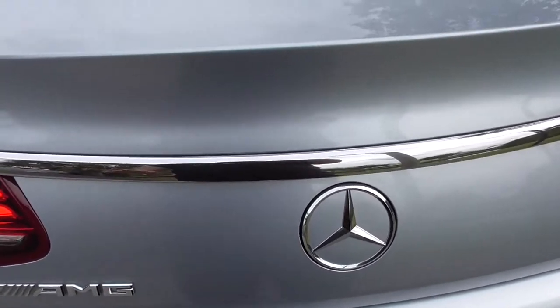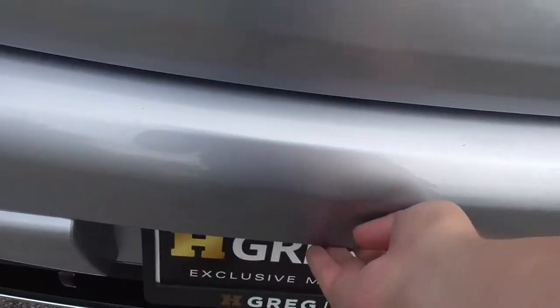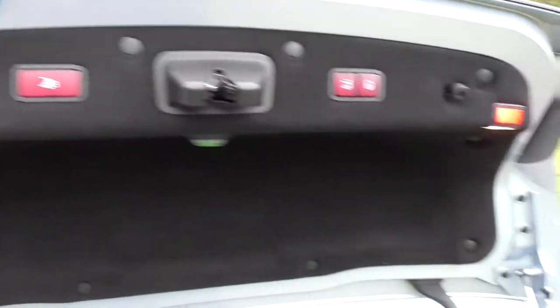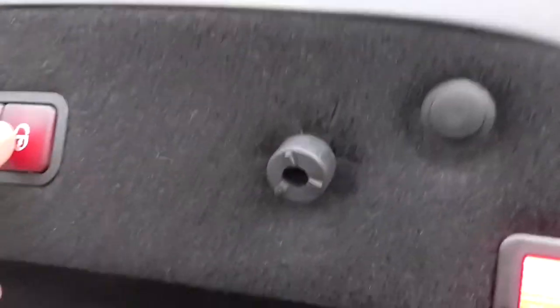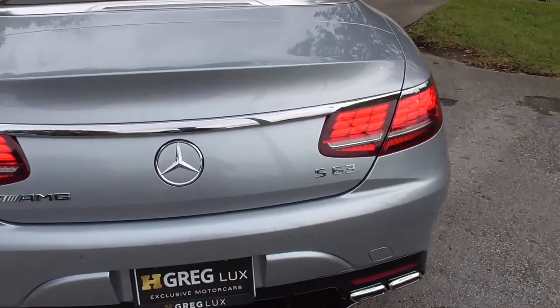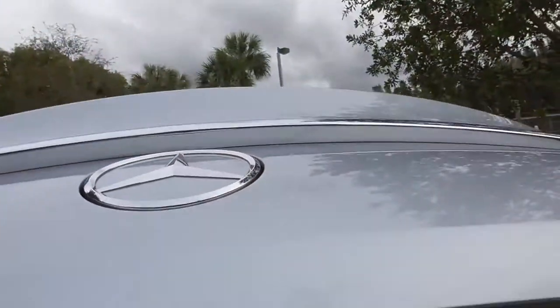And so, just like the sedan, there's multiple ways you can open the trunk. Instead of reaching all the way down here for a button, you can swipe your foot underneath with the key in your pocket, and it opens up. And you can either shut the trunk here, or you can lock it. So if you press that, it would lock and close the mirrors and everything. So we'll just use that button here, close down the trunk. And you can actually push up here and that'll open it.